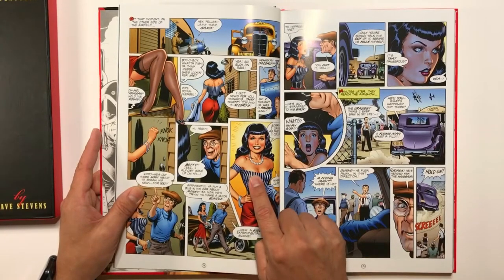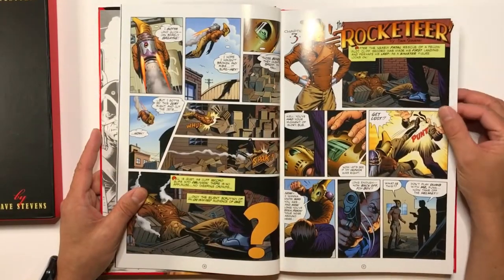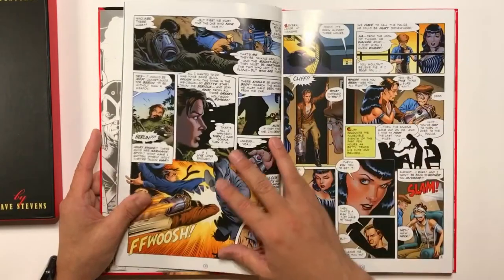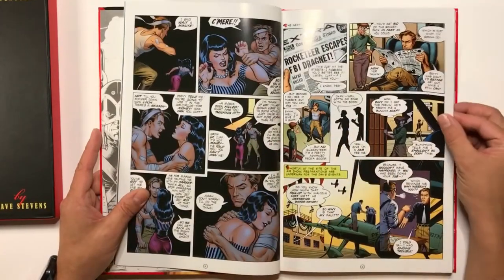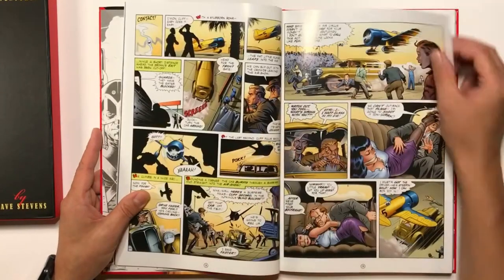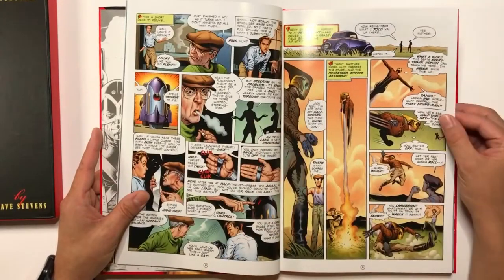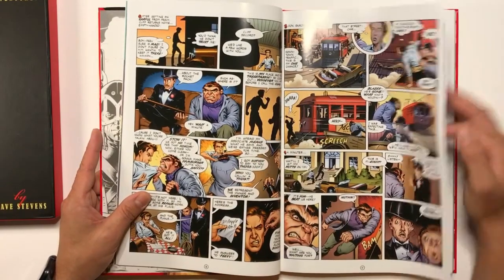And here's Betty Page, which is the Rocketeer's girlfriend here. I don't know if you guys saw the Disney movie, The Rocketeer, but you've got this Betty Page-like character in the movie as well. So that's pretty cool. And Dave Stevens, the creator of The Rocketeer and the illustrator here, was friends with Betty Page. And he helped her out a lot, from what I understand, because back when she was still alive, I guess a lot of people were making a lot of Betty Page merchandise, like mugs and stuff like that, keychains and whatnot. And she wasn't getting any money for that, so Dave Stevens helped her out a lot.